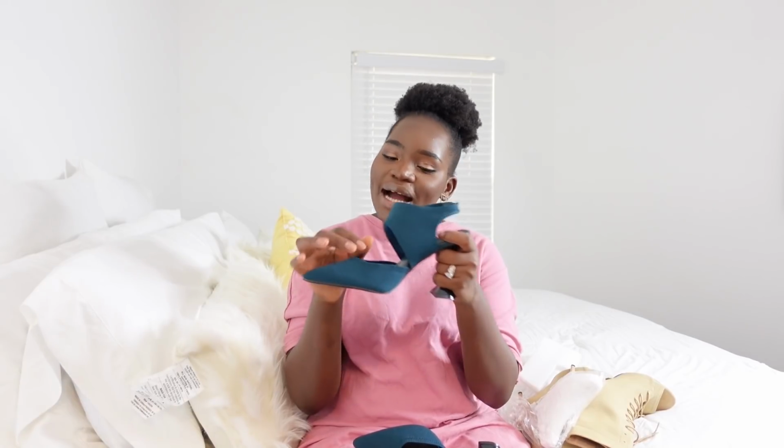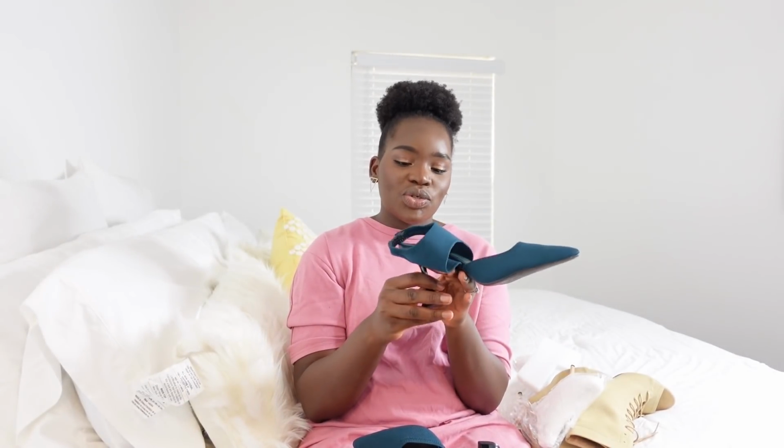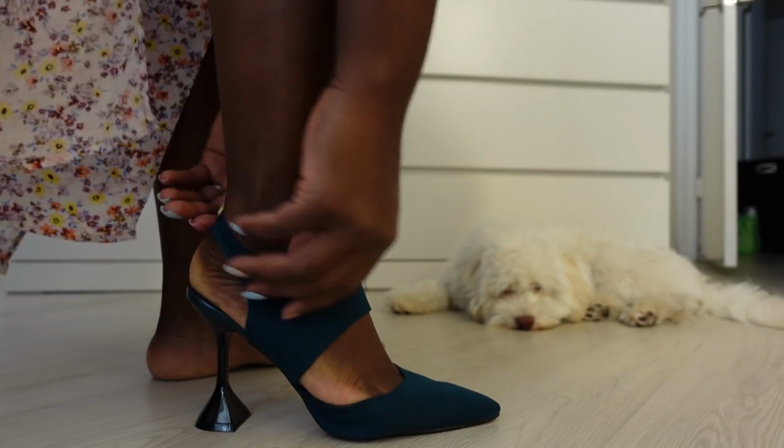I got some high heels which were a little bit out of my comfort zone. Normally I don't go for shoes that have this sharp edge. You know what I'm talking about? Like the sharpshooter shoes. That's the only way I can describe them. And these are actually very beautiful. Look at that heel. It is so beautiful. I was like, I need this shoe. And this one came in different colors.